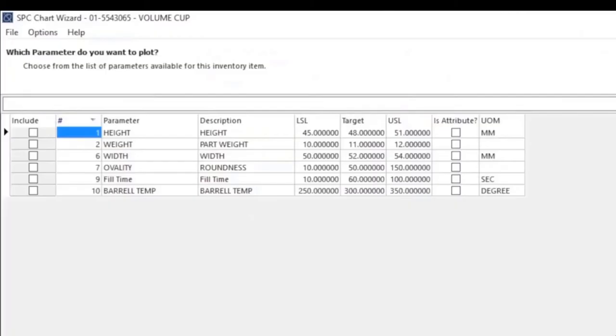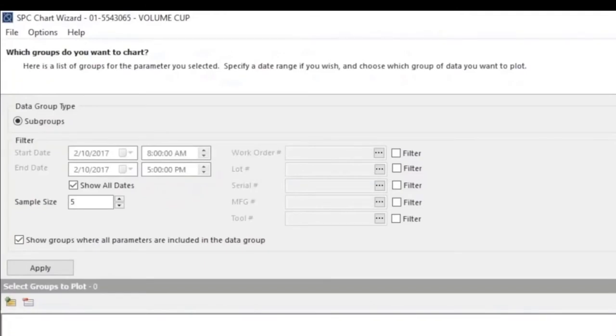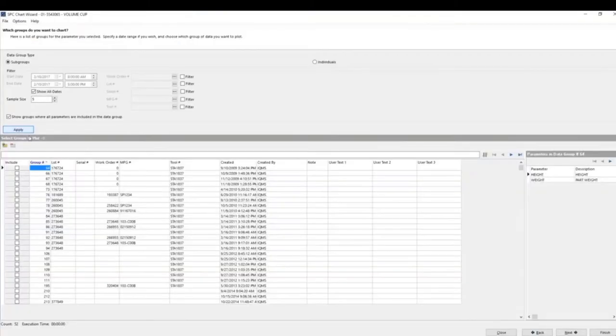From here, the user can select the parameter that they want to plot, and they can add additional filtering criteria for production dates, work order number, lot number, and all the way down to tooling used on the job. Once they have identified the desired parameter with the filtering criteria, the user can apply it and populate.